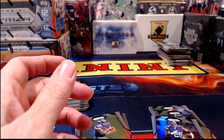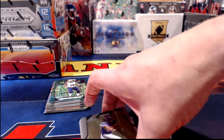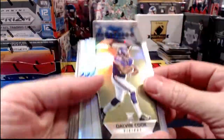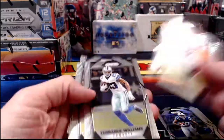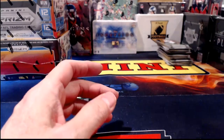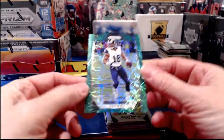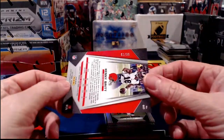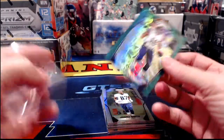I would really like for my Steelers to beat the Patriots this year. I hope we will. Dalvin Cook, Aaron Jones, Delaney Walker, Dante Moncrief. At least Ben's been playing better. You know, he also went through some pretty ugly games earlier this year. One in particular. Kenny Britt to 99 green scope variation.